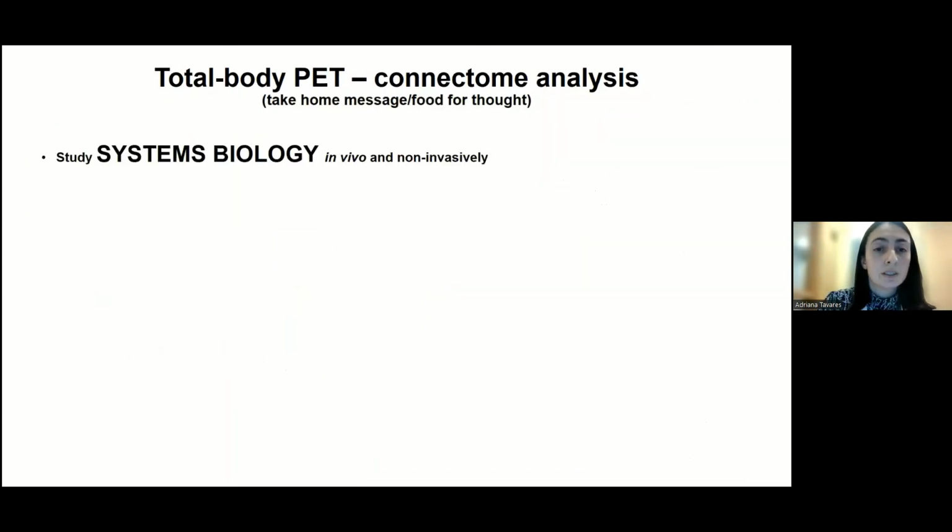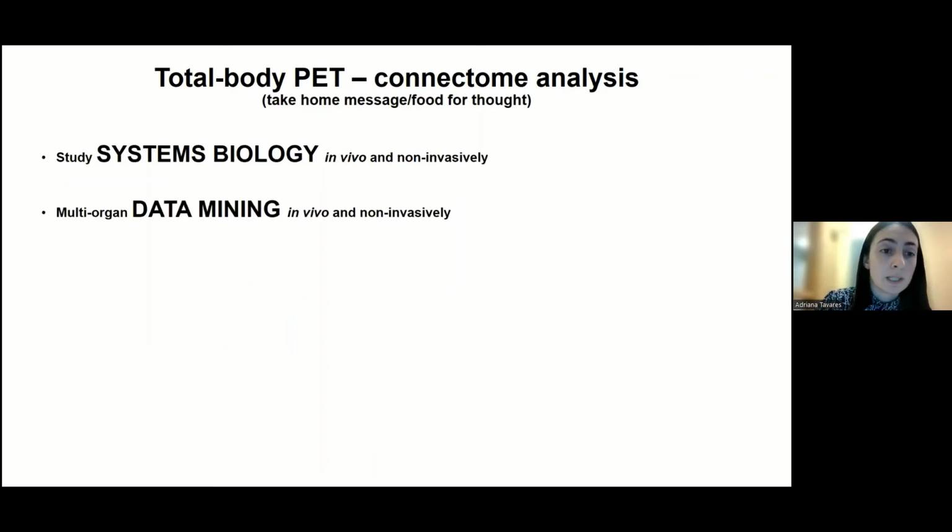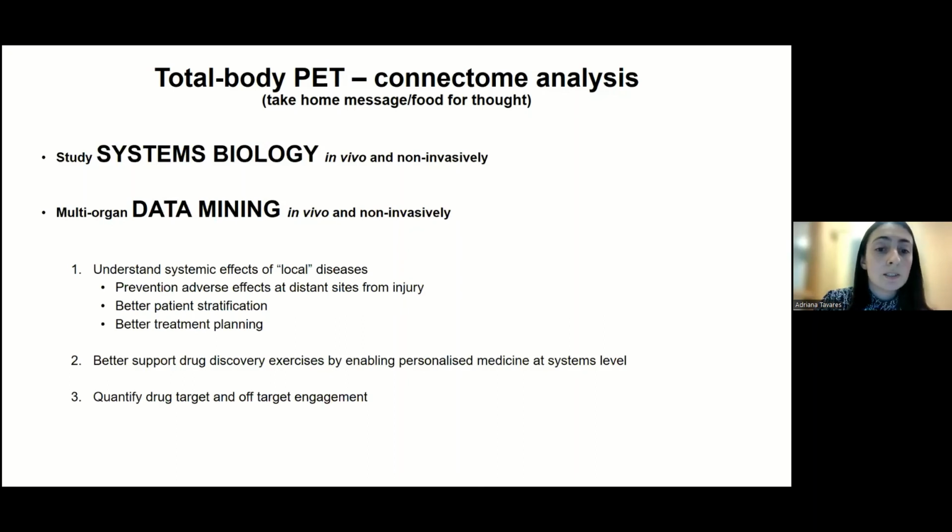And so really the take-home message from this part of the lecture is that studying systems biology in vivo non-invasively is now possible with total body PET imaging, that we can now do multi-organ data mining in vivo and non-invasively, again with total body PET. And this is the first time that we have a real opportunity to understand how the systemic effects of local diseases can influence disease courses. And that's really important, I think.